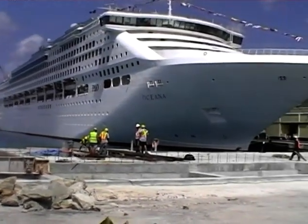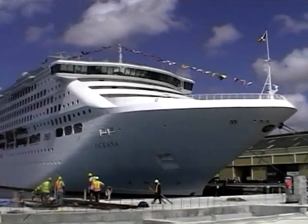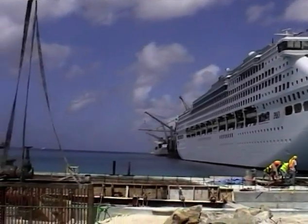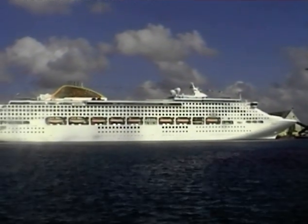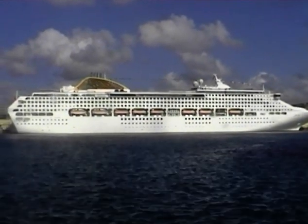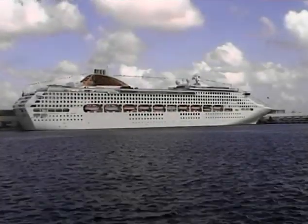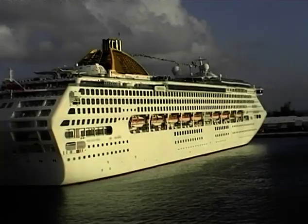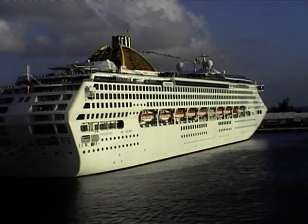These pictures were taken in Barbados. We get a good view of her as we sail out of the harbour.